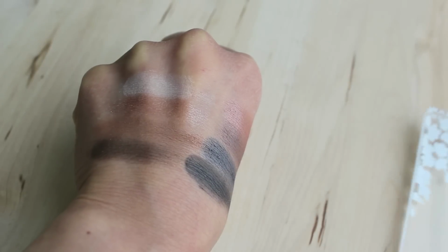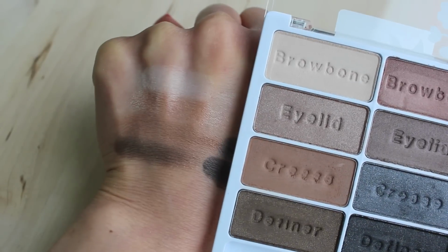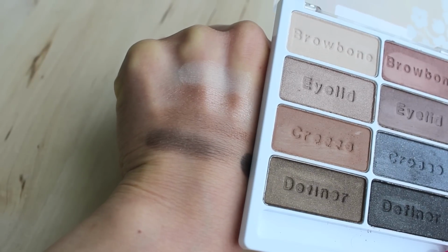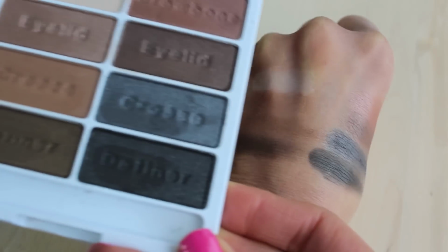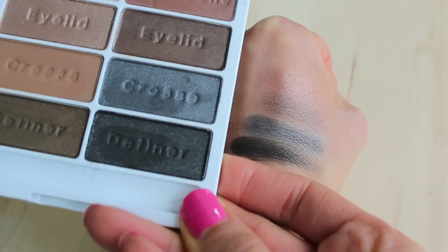Here are the swatches of the Nude Awakenings palette. I'll start with the colors on the left hand side. So just going down, there's the brow bone color, there's the eyelid color, the crease color, and the definer shade. And then on the right hand side, there's the brow bone color, the eyelid color, the crease color, and the definer color.